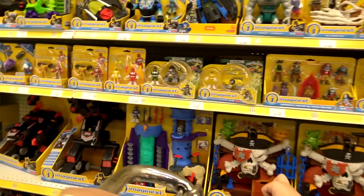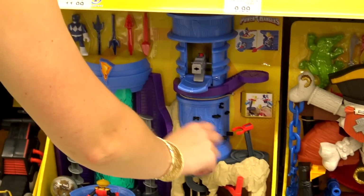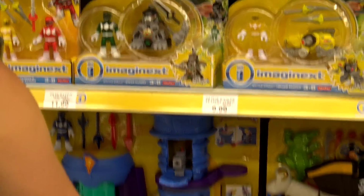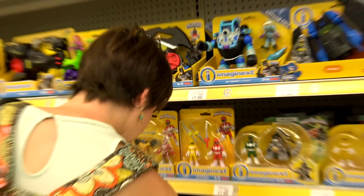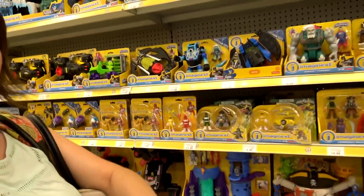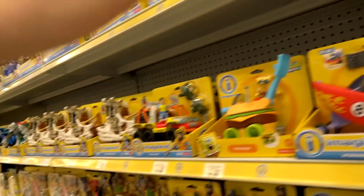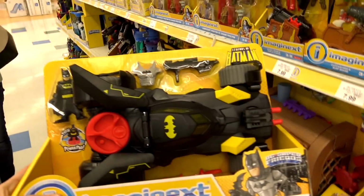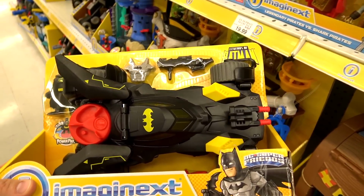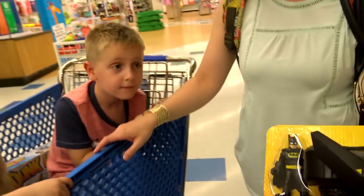Dude, look right there. The Power Rangers Command Center. We've seen that before, haven't we? No, we have not. Hi, yeah, yeah, yeah, yeah. That's my fight noise. It comes with new language. Don't mess with her, people. Hey, this is new. It's a black Batmobile. Wow. Same Batman. Don't be mean. They're trying real hard.